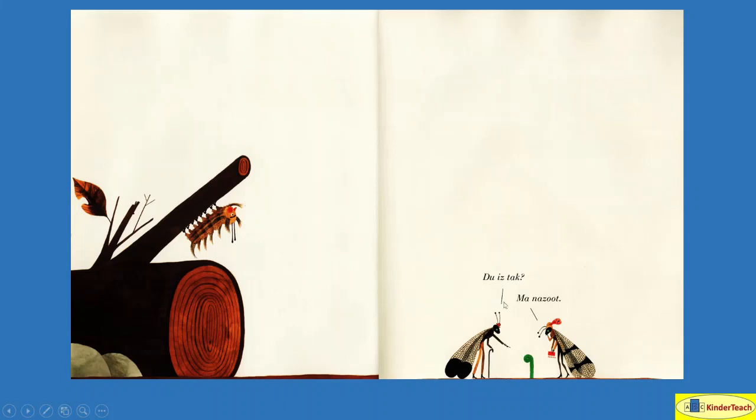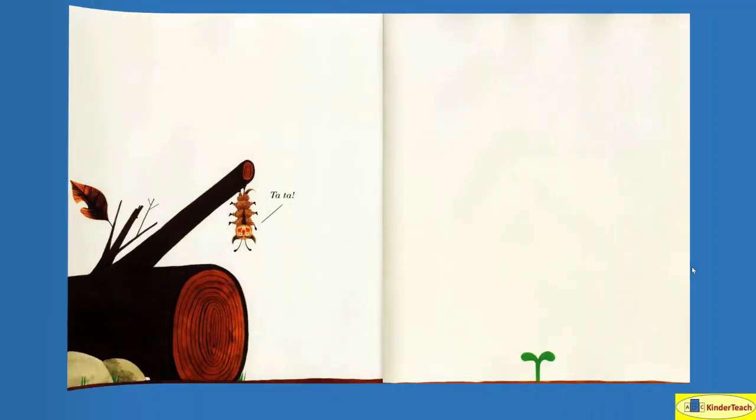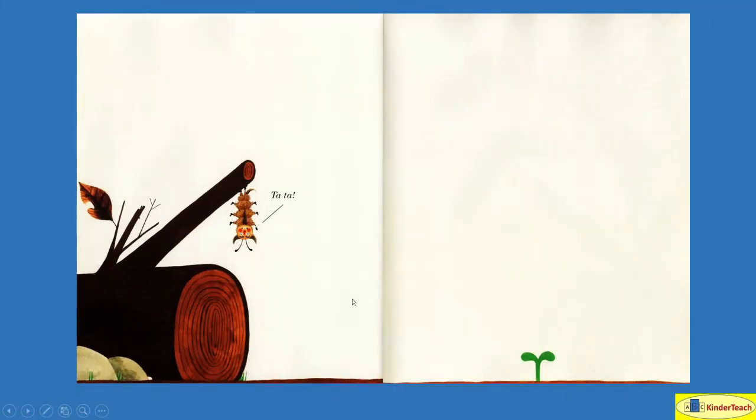Do is tech, ma nazut. Do is tack, and they're pointing towards this green thing, this little plant. So I wonder if this one's saying, what is that? And this one says, maybe, I don't know. That's what my guess would be. And look, there's a caterpillar climbing up this little stick. Ta-ta! Well, ta-ta must mean goodbye. And it's hanging upside down, and caterpillars, when they hang upside down, they form a cocoon, maybe?